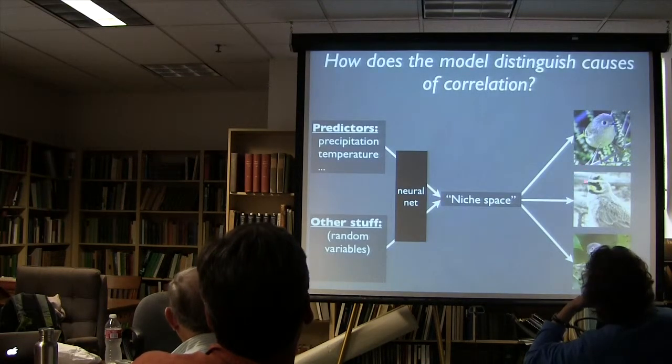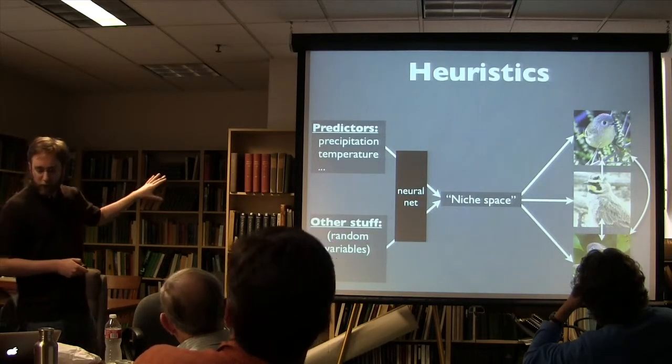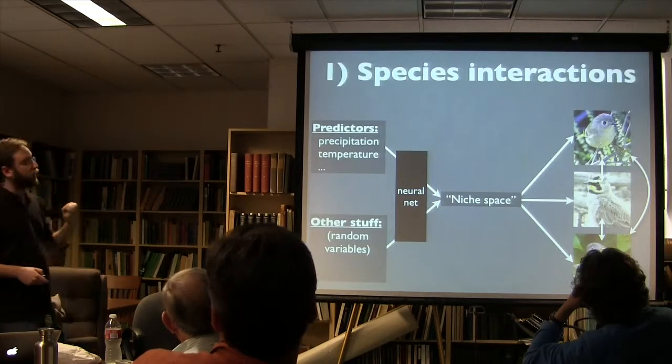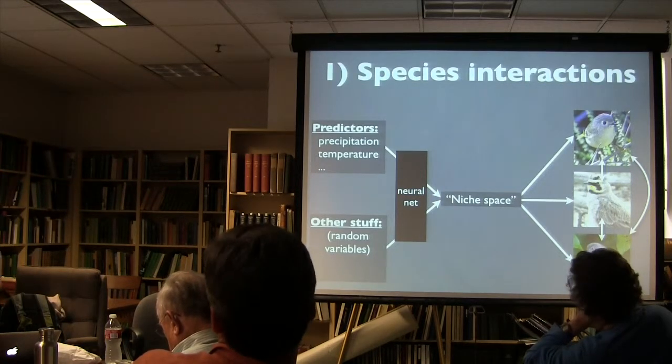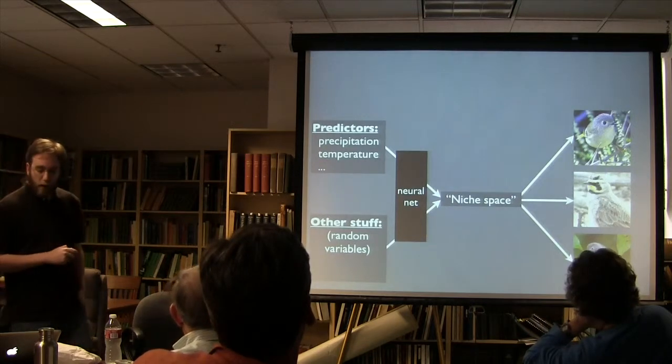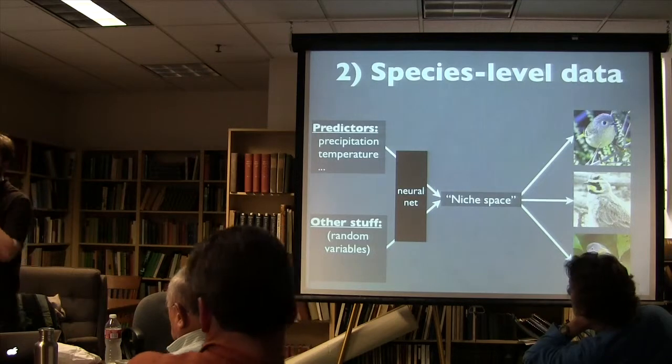So we've got 2 causes of correlation in the model now. We can talk about it coming from these random variables or from the direct interactions. And let's not talk about that right now because I'm running out of time. I can talk about it in the question-answer period. So that's species interactions. Next thing I'm excited about is using species-level data, especially trait data and phylogenies.